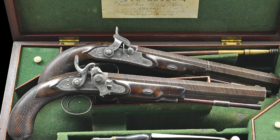This pair of pistols is described in The Manton Gunmakers by Neal and Back, and any example of a Forsyth lock is scarce, this example being in excellent condition.